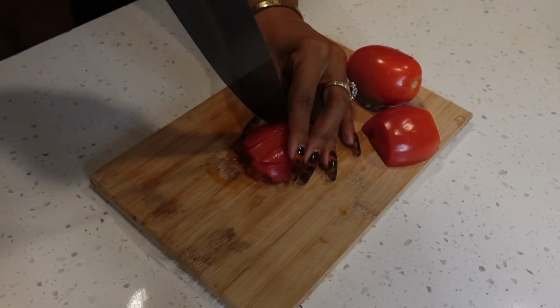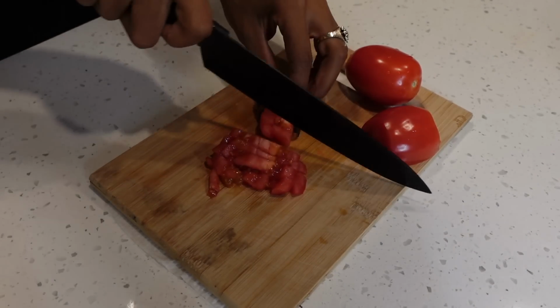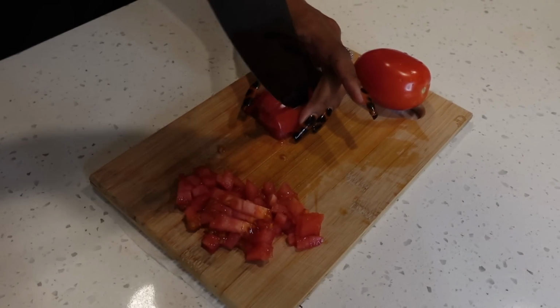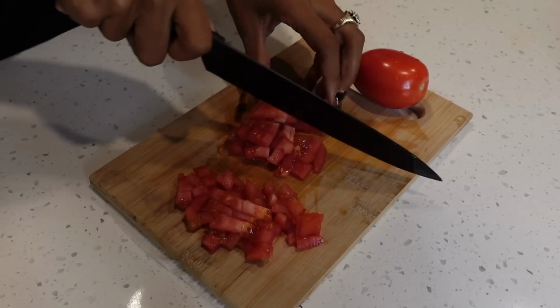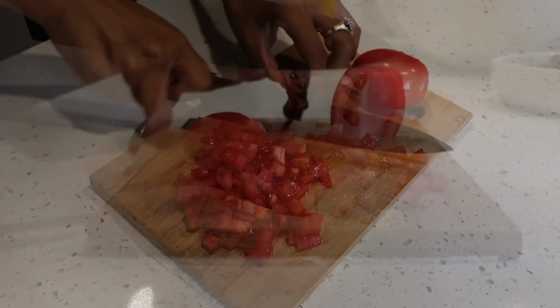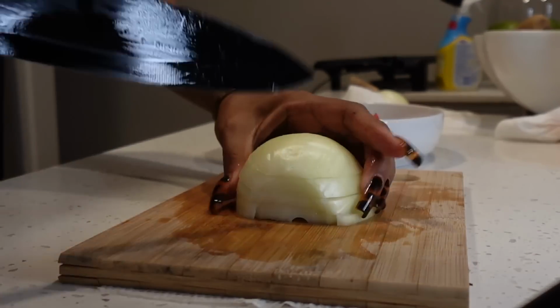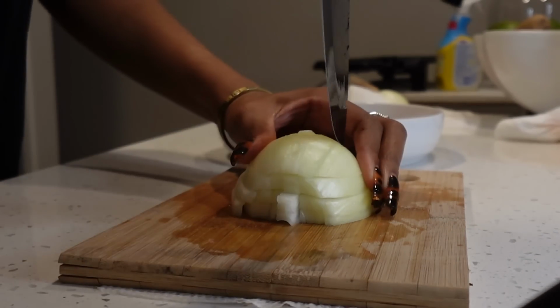You're gonna need 2 tomatoes and you're going to finely chop them. I don't really like when there are big chunks of tomatoes in soups, so the smaller I can get it, the better. It really won't matter down the line because we are gonna blend the soup. You're also going to need an entire yellow onion, and I'm gonna cut it pretty small, about the same size as the tomato, just to make the cooking process quick and easy.